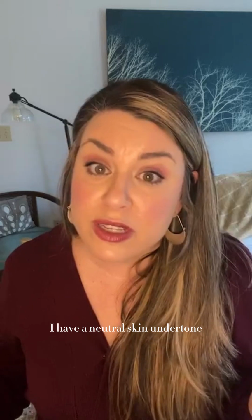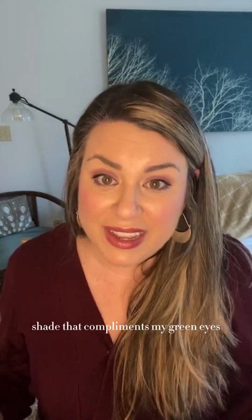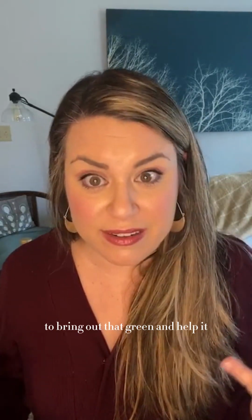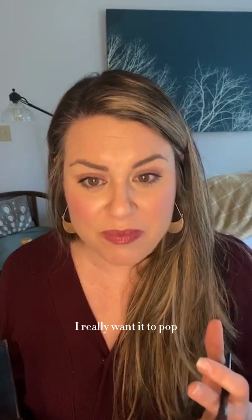So I have a neutral skin undertone. So I have applied a shade that complements my green eyes. And so my base shade is gonna bring out that green and help it. I really want it to pop.